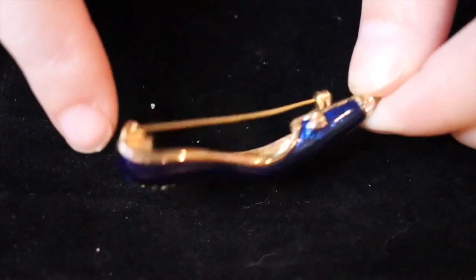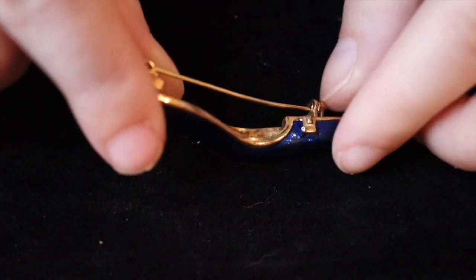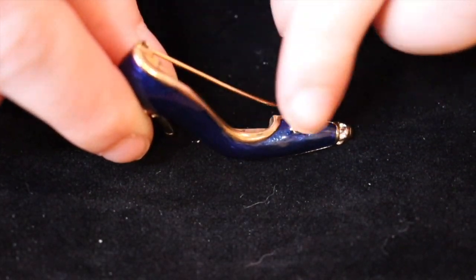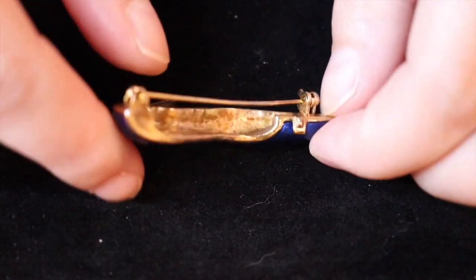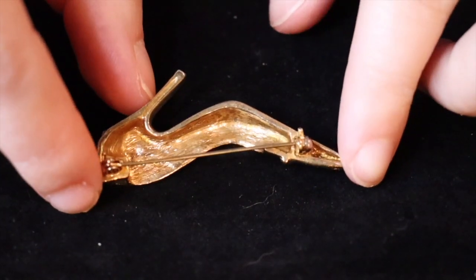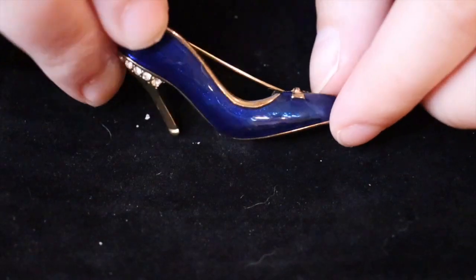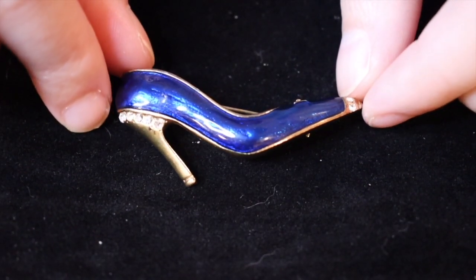Now, if you flip it on its side, which is how you would wear it on a shirt, it kind of looks like you're actually wearing a shoe, because you can see down into the shoe. I love that detail, and this really does have a nice solid safety clasp on the back, and it is gold toned with that blue, and it's just such a cool piece.